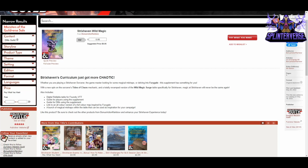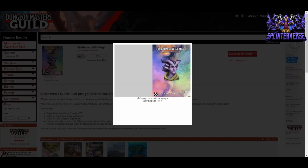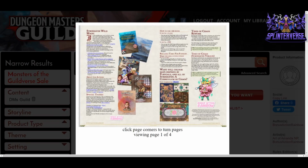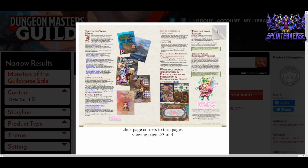So I really like the work that Bonus Action Rainbow does. I think it's super creative and entertaining, and really brings fresh things to Strixhaven. So I'm excited to see what we have. The full-size preview wasn't working, so we're going to zoom in on the small quick preview and see what we can see here. So yeah, it's a fun little intro here.